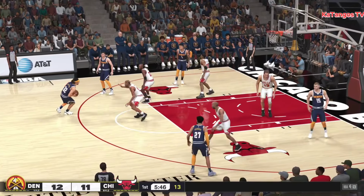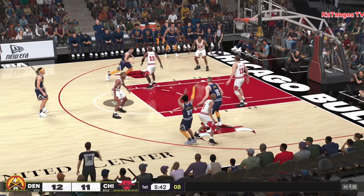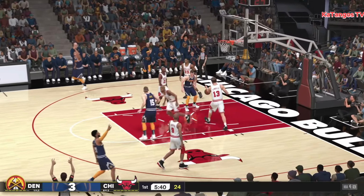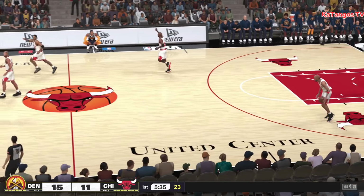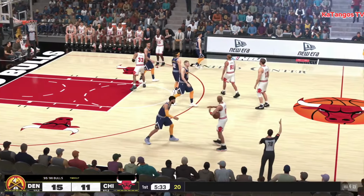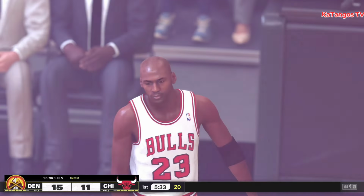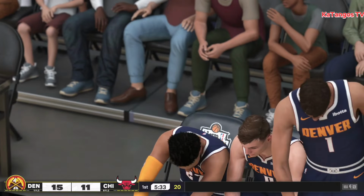Porter passes to Brown. Now here's Murray. Fires the three. It's good from long range. And the lack of effort to fight over the screen there makes that an easy shot. Yeah, as soon as these guys feel contact, they are just disappearing like they're not even there. You got to show some fire and keep defending. And now the first timeout called here for the Bulls.